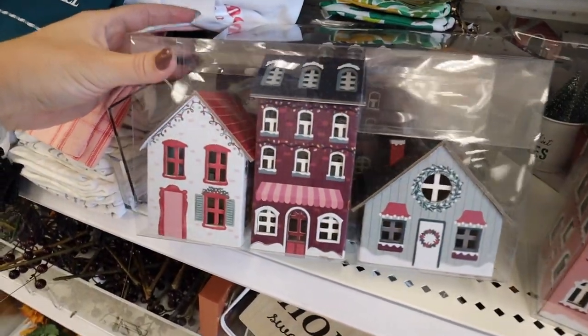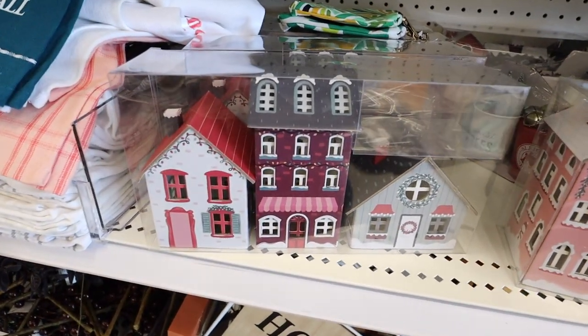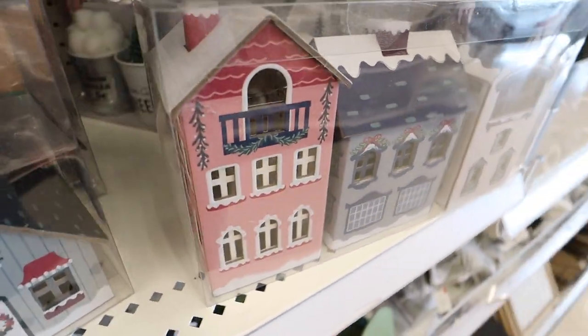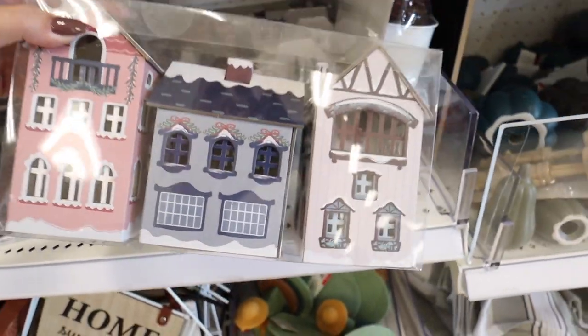Oh my gosh, I've been absolutely dying to find these. I'm freaking out. Look at these little houses. Look at the details on them. These are a dupe for something that you'd find at Anthropologie. They also have this set. Look at all the details, the balcony, the trees, the painting details. Look at the roof. I can't get enough of these.